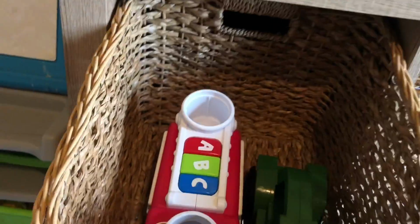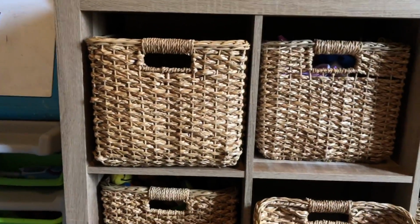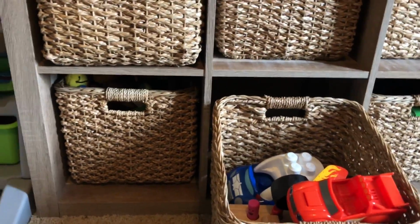Okay, but my plan is to combine these two buckets before Christmas so that whenever Landon gets all of his Ben 10 toys for Christmas, we will have an entire empty bucket to devote just to Ben 10 toys. So that is my plan with that.